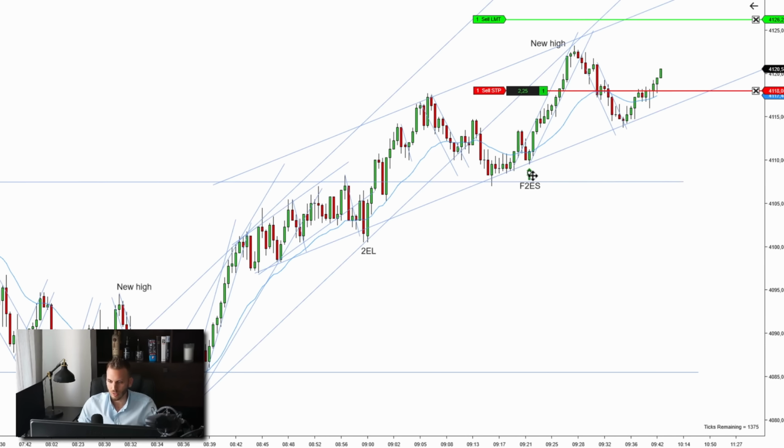So this was our second trade for the day. Failed second entry short. High probability setup. New low, first entry short, second entry short above EMA, indicating bullish momentum. Back to back, same pattern right here.